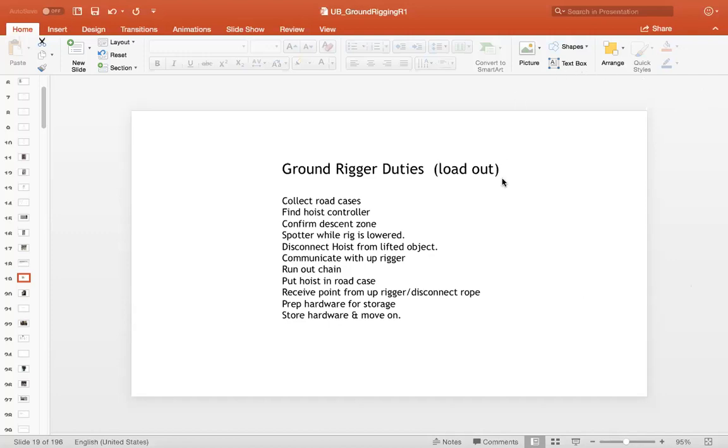Going back to the chat here. Running out chain. People have a bunch to say here. Michael, yeah, I mean, it's going to be a case-by-case basis whether or not you run the chains out. If they're just going back to the rental house from that particular gig, then it depends on how much you want to piss off the guys at the rental house.